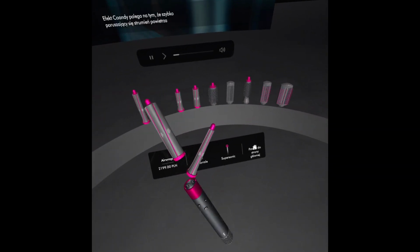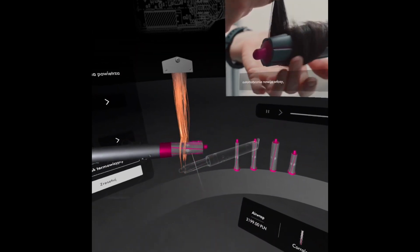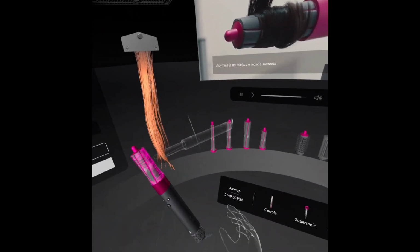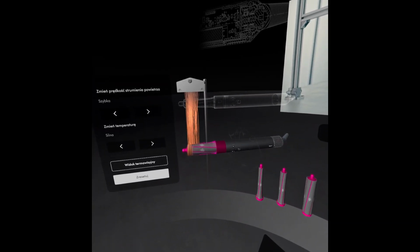The command effect is the tendency for us. It attracts the hair to the barrel. It automatically wraps the hair. It holds it there in position whilst it dries, and it blows volume through every curl.